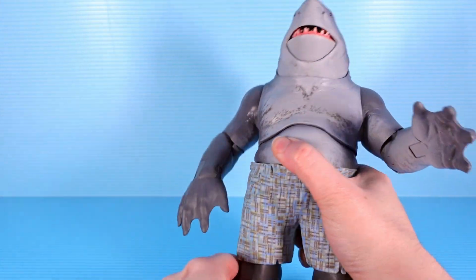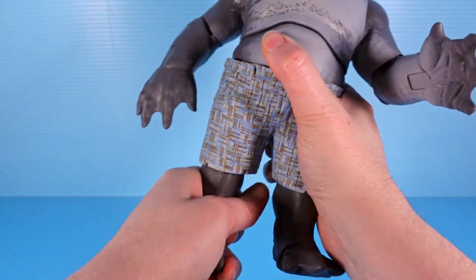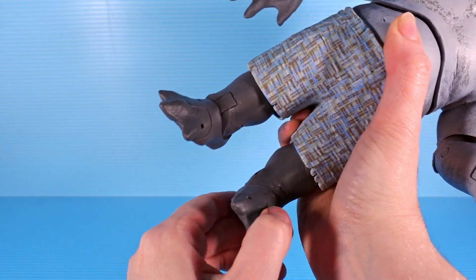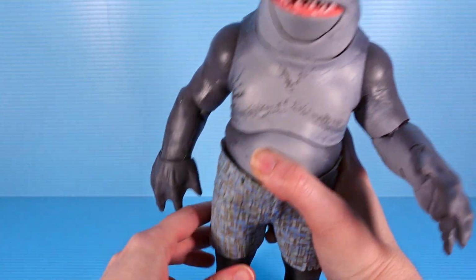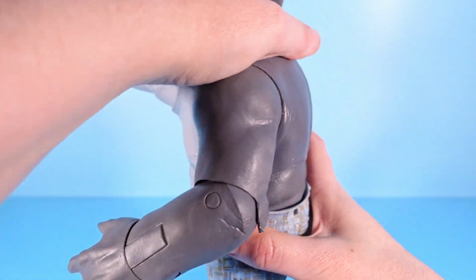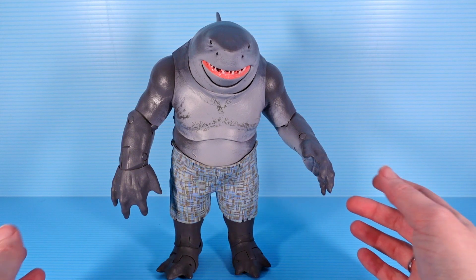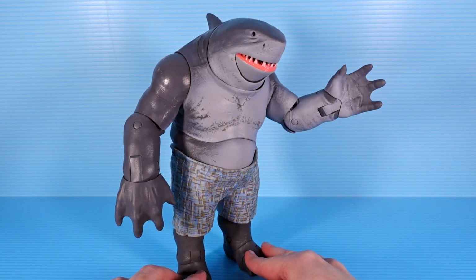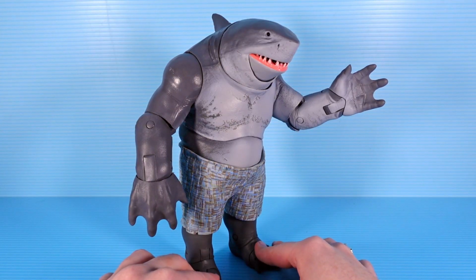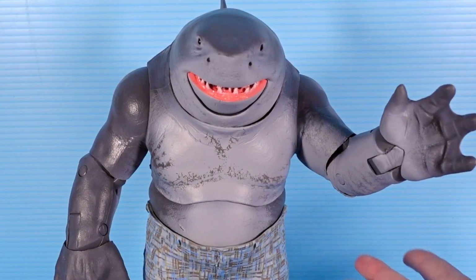Now the feet, the legs, are where it's going to suffer the most. You've got a little bit of twist there. You've got a hinge on these feet. Doesn't do much. And then a toe joint, or toes joint, as it were. He suffers from a massive case of top heavy because he's got a big shark body, but finagling the feet a little bit does make up for it. I'm just not sure if you're going to manage to get him into any really dynamic poses, but he is a cutie. I'm very, very happy with him. It's silly, you know, these things that we collect, they're silly, but that's okay.